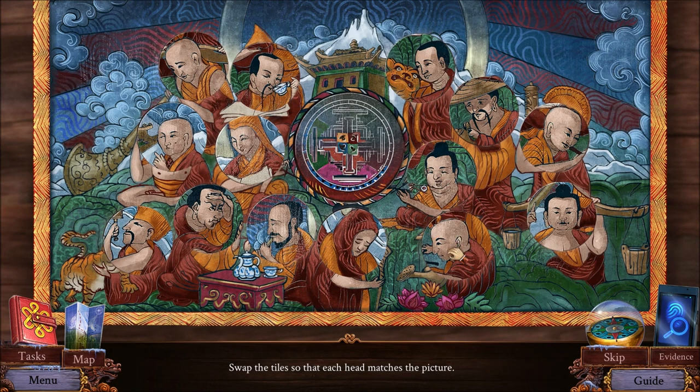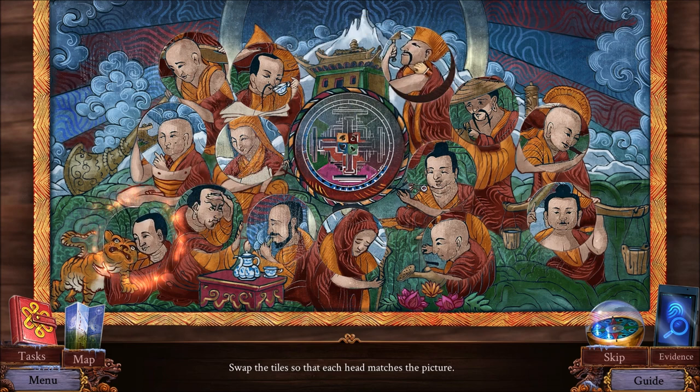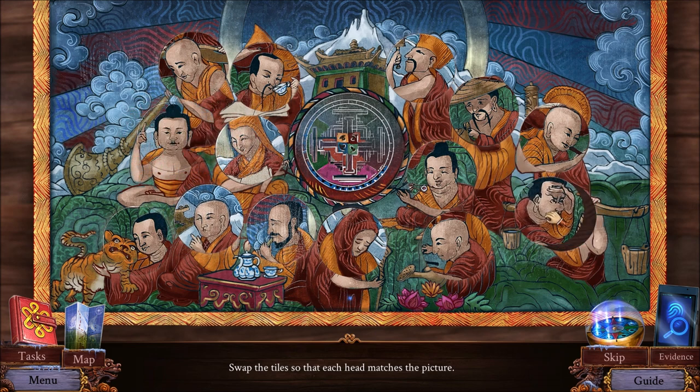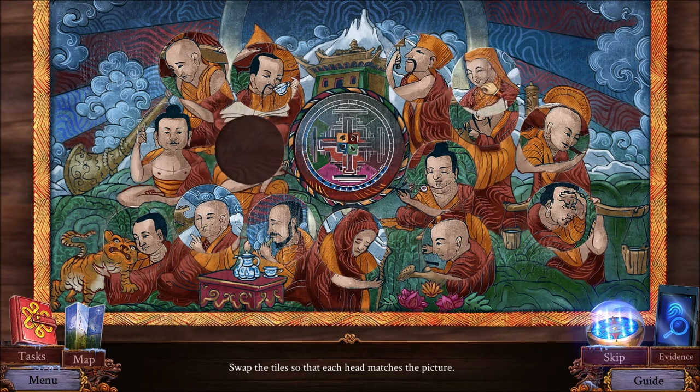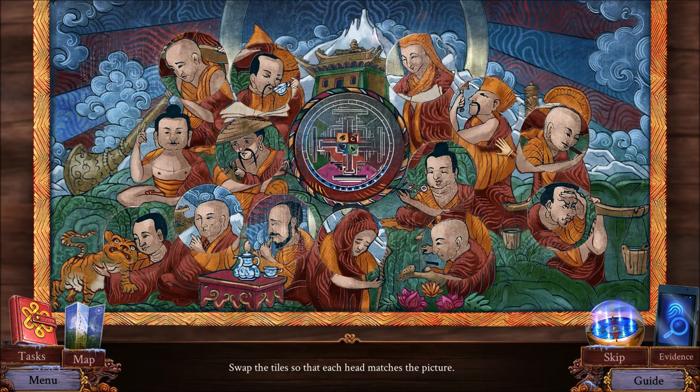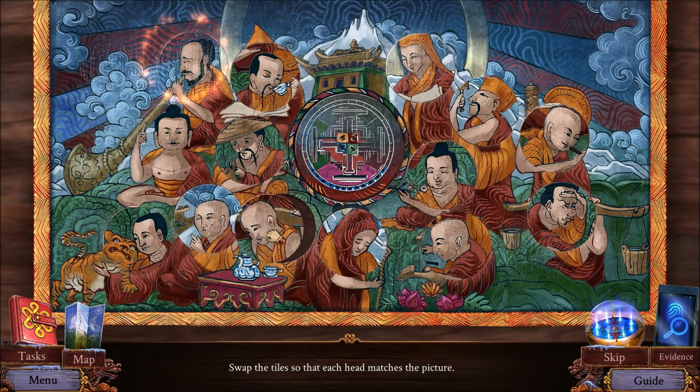Swap the tiles so the heads match the pictures. Okay, I can handle this. If we had a puzzle like this in the first game of the series... order to get inside the church area. Let's see. That one goes there. You just have to use the context clues to figure it out. So this one has a yellow back, so it must be like there? No. That doesn't work. That doesn't work either. That one goes there. See, it has the back for the ring circle.